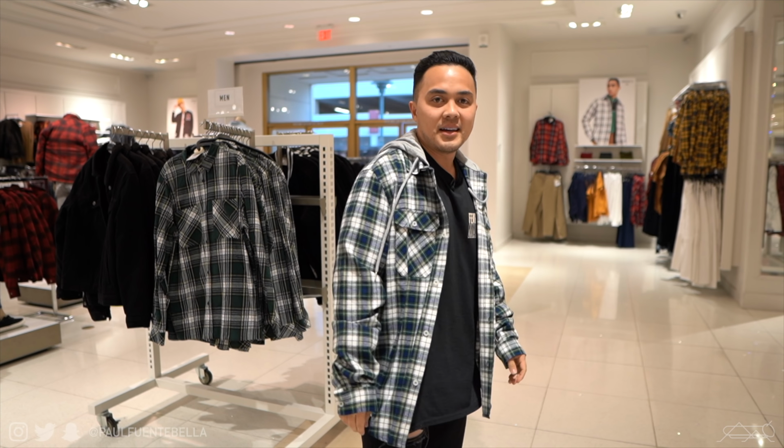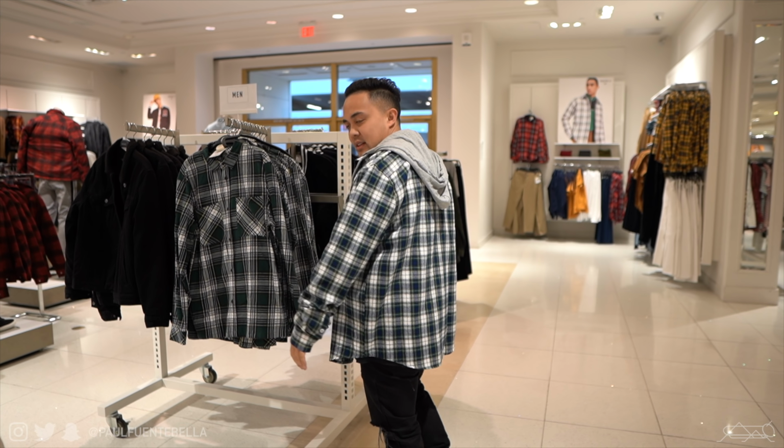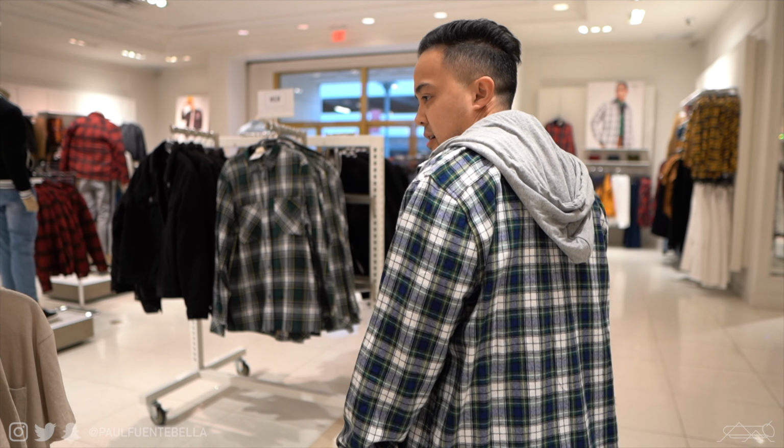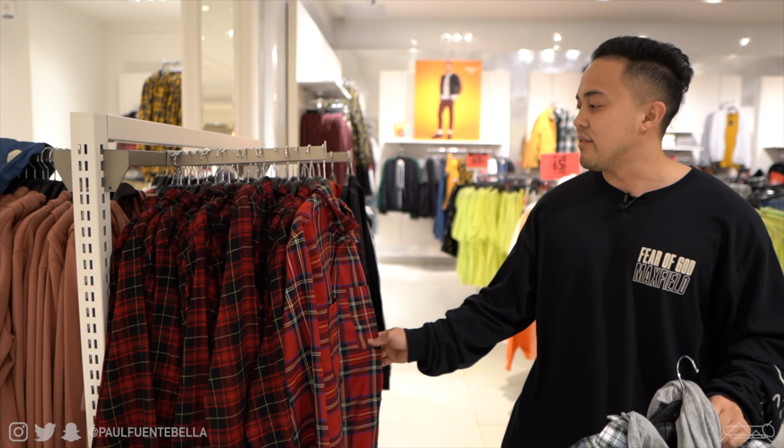What do you guys think? Is it a cop? I feel like I could definitely do this. It's slightly oversized, not a bad look. Flannels obviously are very key. I feel like this pattern here is very, very popular.